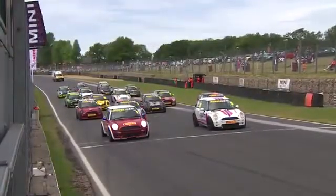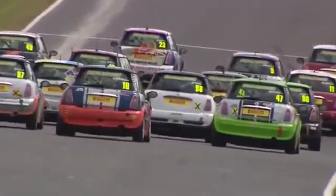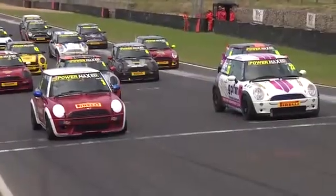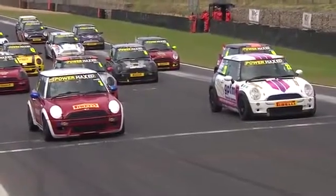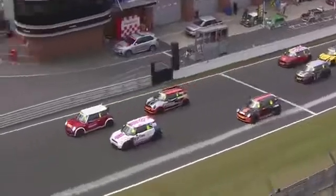The 5-second board is shown to the drivers as the heat shimmers off the Mini Coopers. We're about to go racing. A little bit of creeping, and away we go now. It's a brilliant start from Ricky Page. He judged that absolutely beautifully.